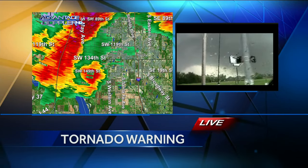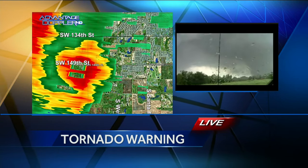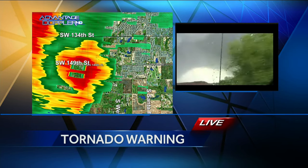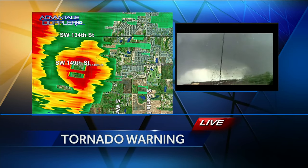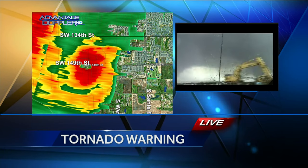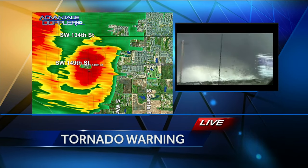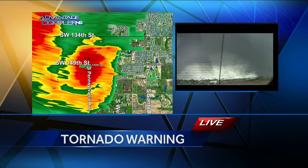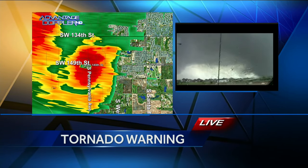Right here, 149th Street. So again, those of you anywhere between the Oak Ridge Elementary School, if you are near the Moore Golf and Athletic Club, Westmore Trails Park, the community of Stone Meadows, right along Western and right near Westmore, and as you approach the Orr Family Farm, you are all in the path of this dangerous tornado.